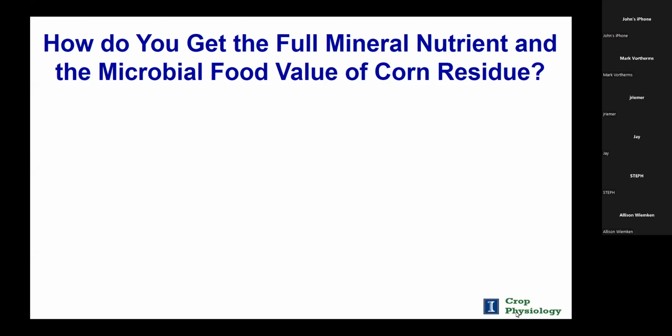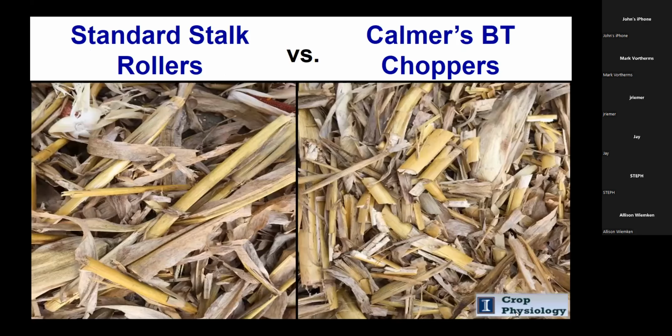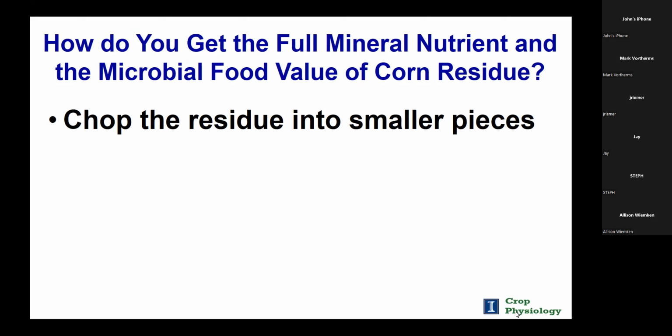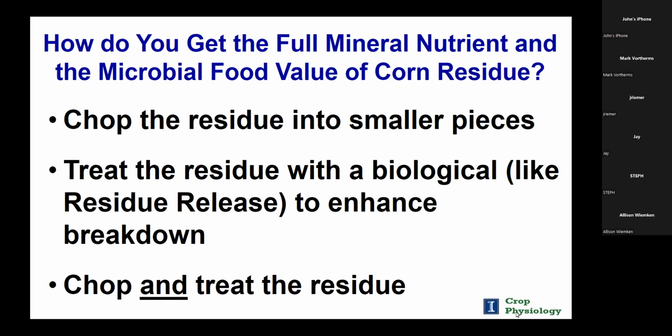Well, we're going to show you in our case study for corn, but this applies to any residue. The first way to get the full value of residue is to chop it into smaller pieces. I mean, I cut my food up. If you chop it into smaller pieces, the microorganisms can have at it. Here's an example of one way we do it. We have a chopping corn head versus a non-chopping corn head. We have smaller pieces. The other thing you could do after you chop it up is treat it with a biological. Residue release would be a key example to enhance that breakdown, and then better yet, chop and treat it.